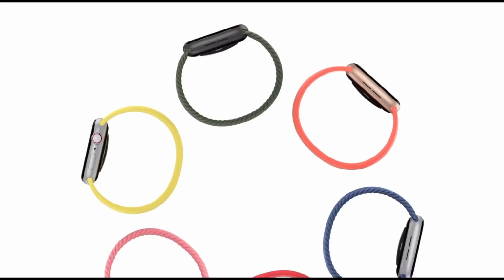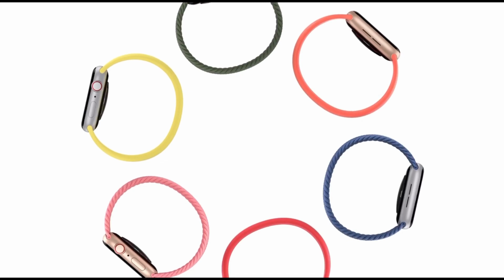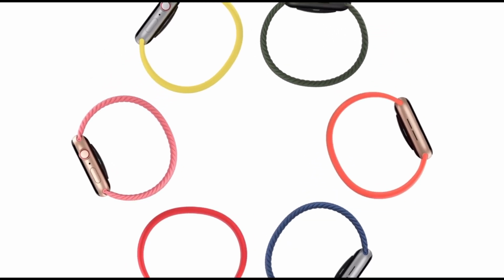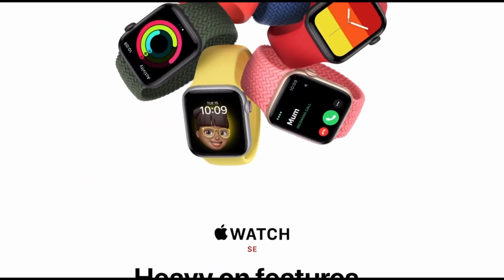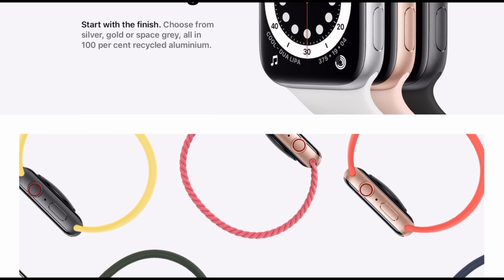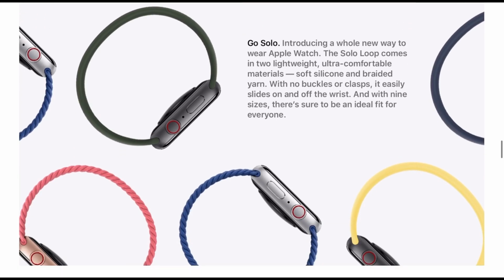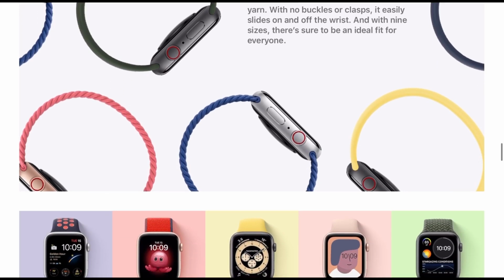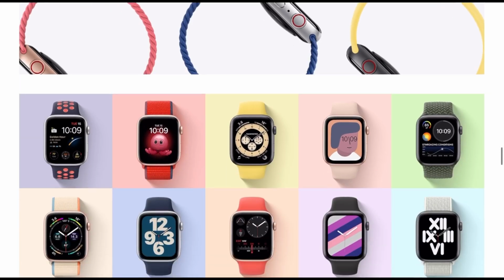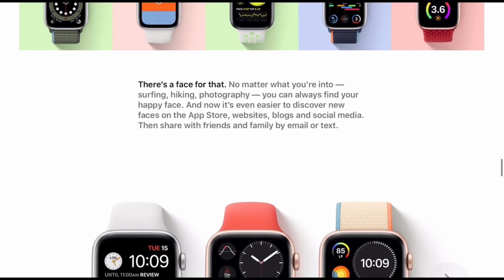Beginning with something not so serious, and those colorful bands are what's introduced newly to the SE, the first SE, mind I point out, for the Apple Watch lineup. So it comes in a choice of silver, gold or space gray, all in 100% aluminium. So I think Apple are really trying to promote the fact that you can ideally wear this, as it's got easy fitting. There's no buckles or clasps on this model of the Apple Watches.